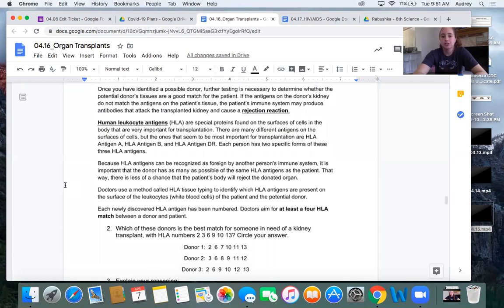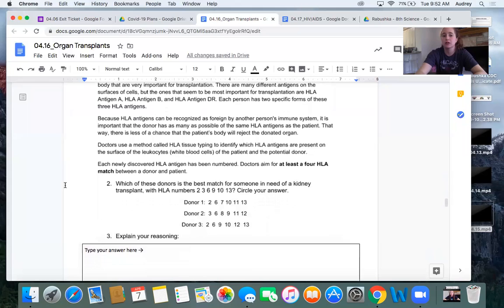Because HLA antigens can be recognized as foreign by another person's immune system, it is important that the donor has as many possible of the same HLA antigens as the patient. That way, there is less of a chance that the patient's body will reject the donated organ. Doctors use a method called HLA tissue typing to identify which HLA antigens are present on the surface of the leukocytes, white blood cells, of the patient and the potential donor.